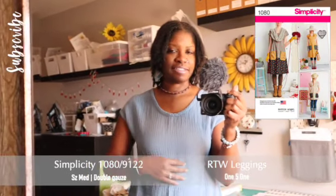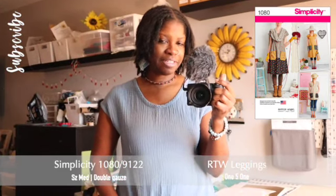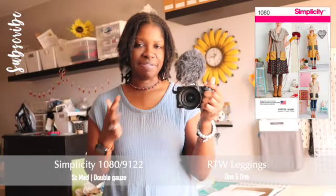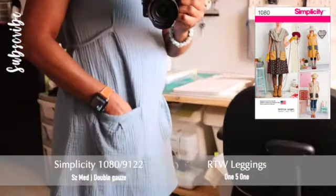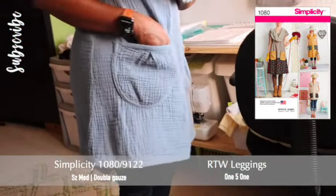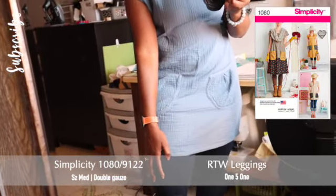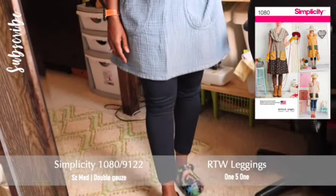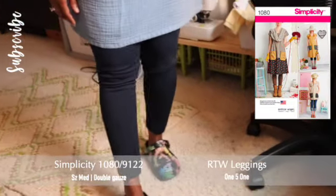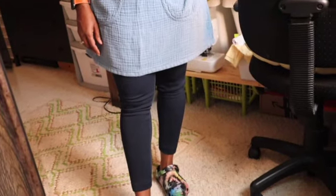So here's what I'm wearing. I have on this Simplicity 1080 pattern in this chambray double gauze that I got from Joann Fabrics. I made this back in the summer. I believe it's in a size medium. It has the little side ties and the pocket detail. It goes down to right above my knees or a couple inches above my knees, so it's more like a tunic. And I'm wearing some ready-to-wear leggings. These are fleece-lined, and the brand is 151.